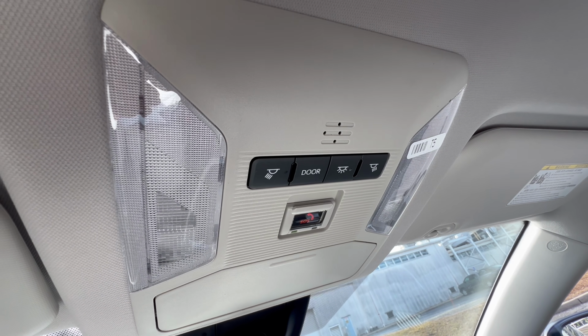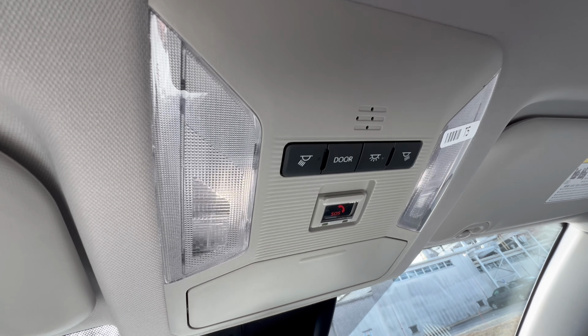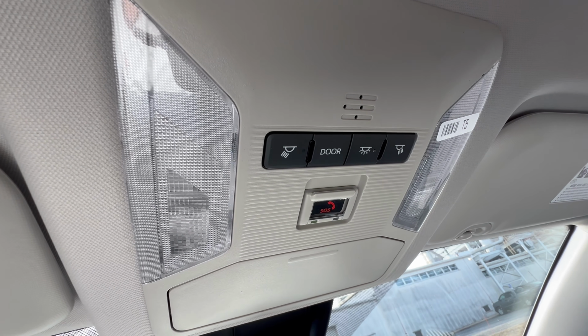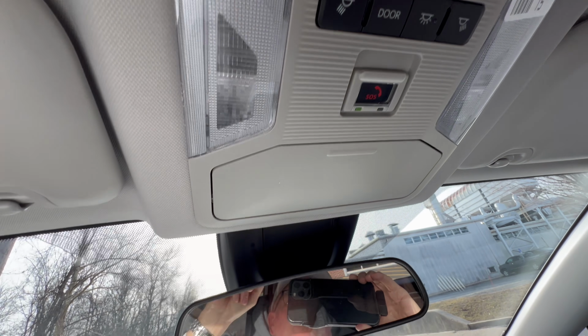Overhead console, pretty simple. If you want your lighting to come on and off when you open and close the door, the button that says door is pushed in and left in. When you open the door, your LED lighting comes on. Close the door, the LED lighting will dim out. SOS button in case there's an emergency on the road. There's a spot for your shades. No roof to show you.